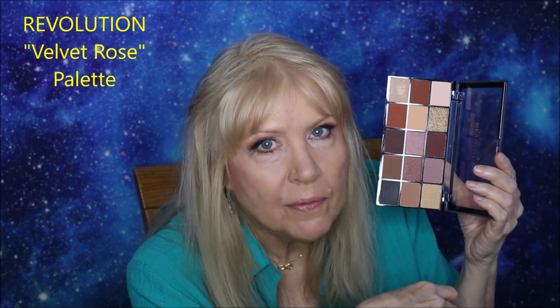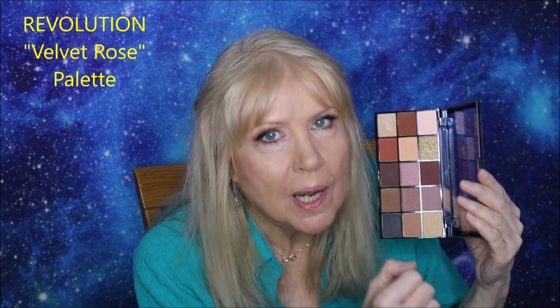C Color makes a lot of copies of other palettes. Now the one that I tried most recently, again, this is Revolution, and this is the Velvet Rose palette. This is supposed to be just like Anastasia Beverly Hills Soft Glam. The only other palette from them that I've really liked is the one where they made the Kat Von D cover where they did the three sections, the warm, the neutral, and the cool section of the colors. They have not redone that at KVD Beauty, but this is not bad. It's not bad at all.